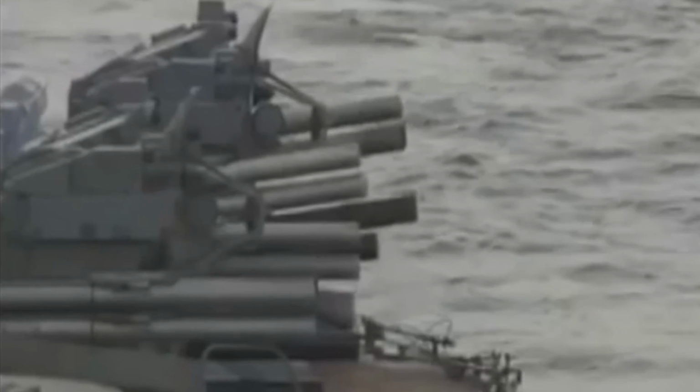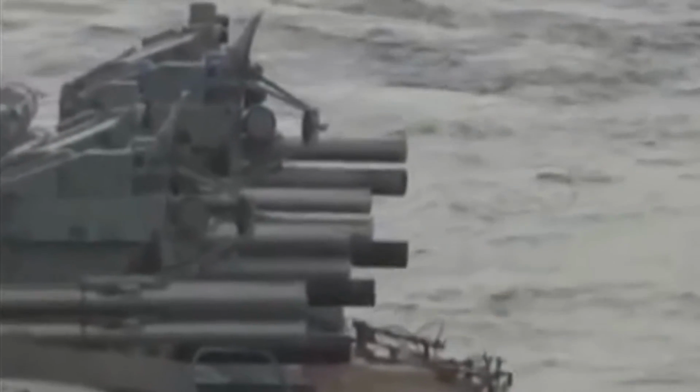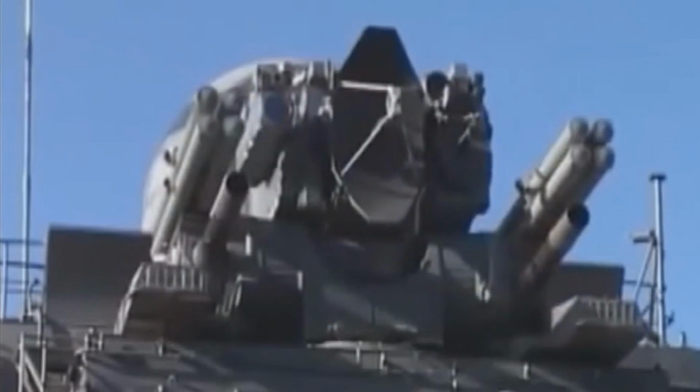What you get when you combine the hard-hitting close punch of the AK-630's 30mm cannon with the long range and agility of a guided missile system, and then multiply it by two. This is the mother of all CIWS systems and is complete overkill, but I love it. The Kashtan is one large and destructive beast.